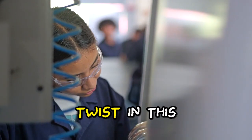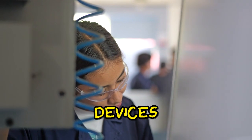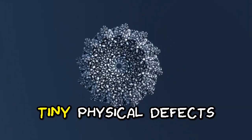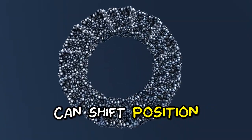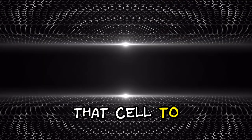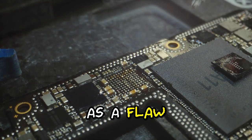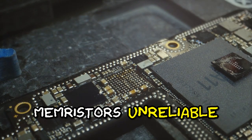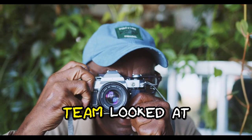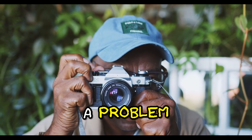But the real twist in this story is what the team did with a known defect in these devices, something called conductance drift. Inside a memristor, tiny physical defects can shift position or structure over time, causing the electrical value stored in that cell to slowly change. For years, engineers treated this as a flaw, something that made memristors unreliable for precise, stable memory storage. The Peking University team looked at that same instability and saw an opportunity instead of a problem.